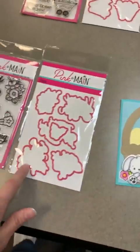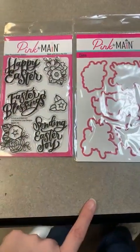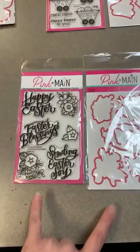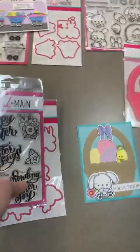All right, so with this one, with the Easter Joy going back, you've got dies for everything in here. 1, 2, 3, 4, 5, 6. 1, 2, 3, 4, 5. Yep, everything has a die in here. Wonderful. Stamp and die both. You got it, my friend.